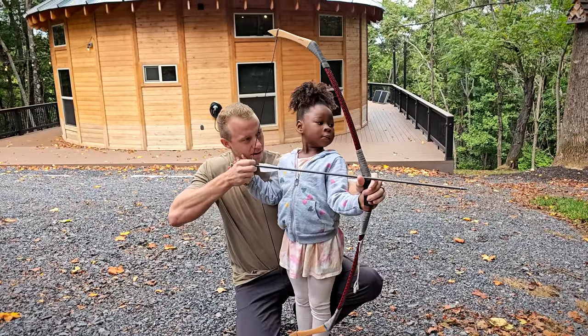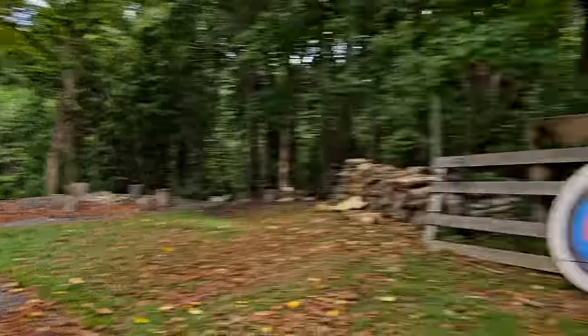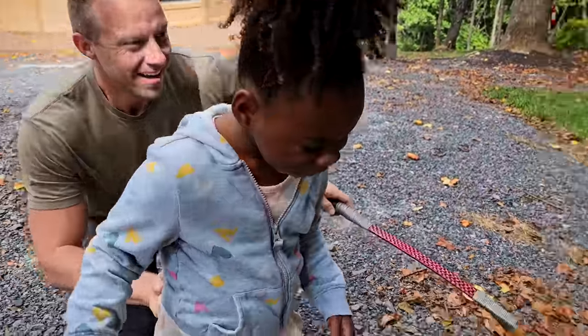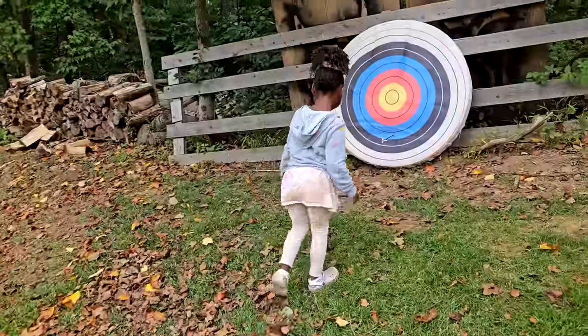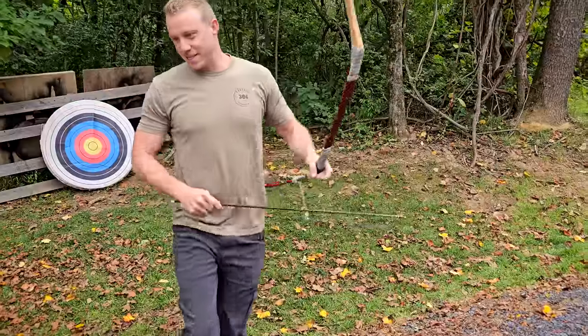Watch the target. All right, we're gonna pull back, pull back, pull back. All right, look at the target. One, two, three. Yeah! You got it in the blue! Look! Go look at it! Good job! Can you get the arrow back out? That was a good shot, Tiana. Pull hard. Wow!